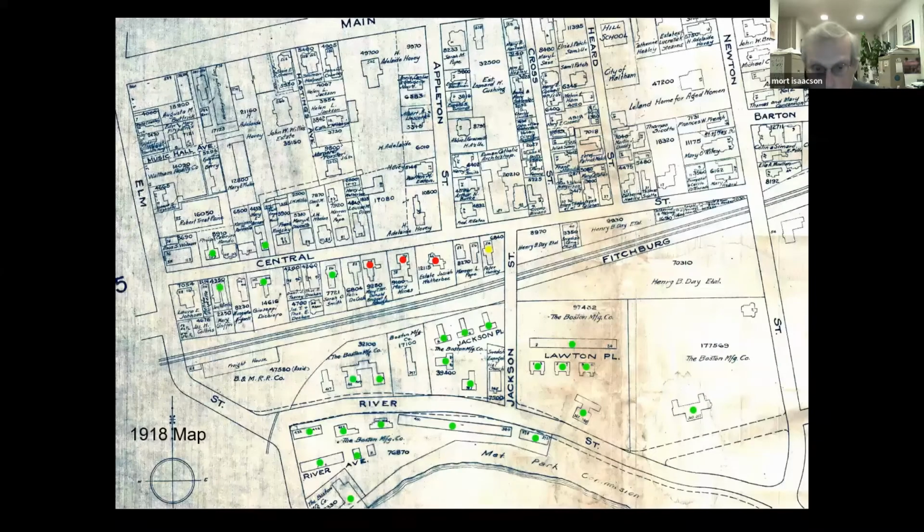Okay, so now let's look at how the housing developed related to the development of the mills. This is a 1918 map of the section of Waltham between Elm Street here and Newton Street over on the right. And this is River Street down along the bottom here.